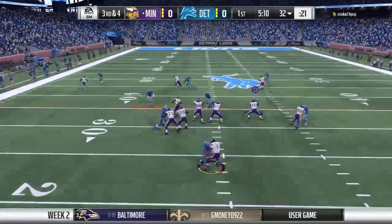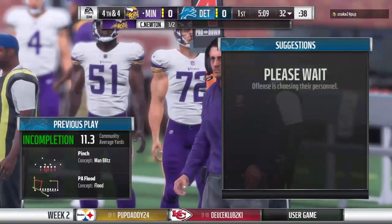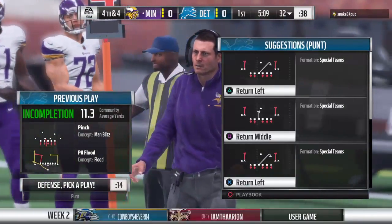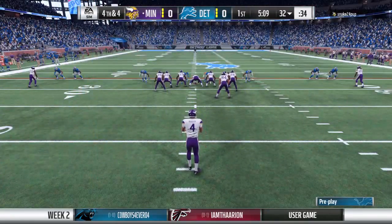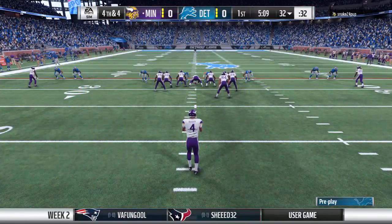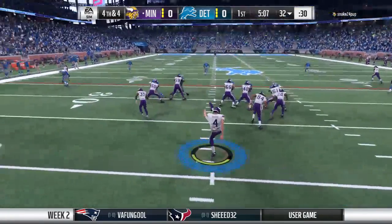They fake the give. Newton, oh, he may have gotten lucky. Tried to dump it off underneath on the check down. Nearly picked. Instead, it's incomplete. Now, that's a great opening series defensively. You force what should be a 3 and out on your opening possession, and great coverage there on 3rd down to force the incompletion to set up 4th.